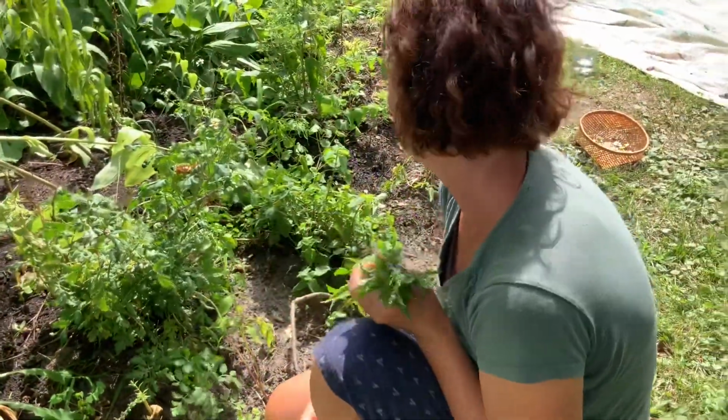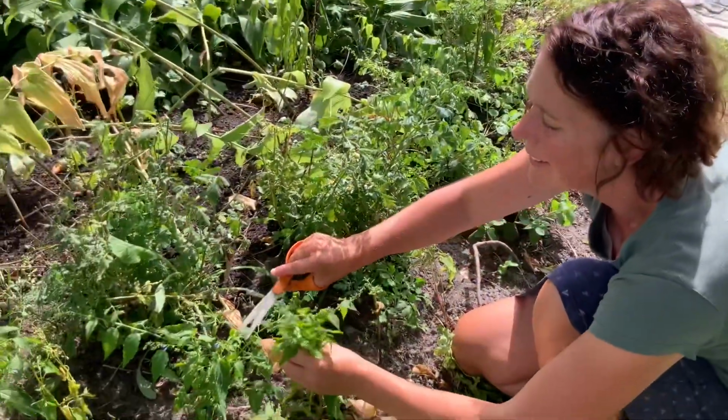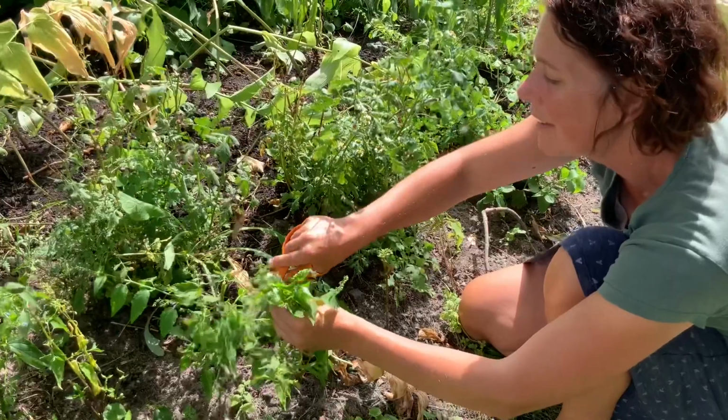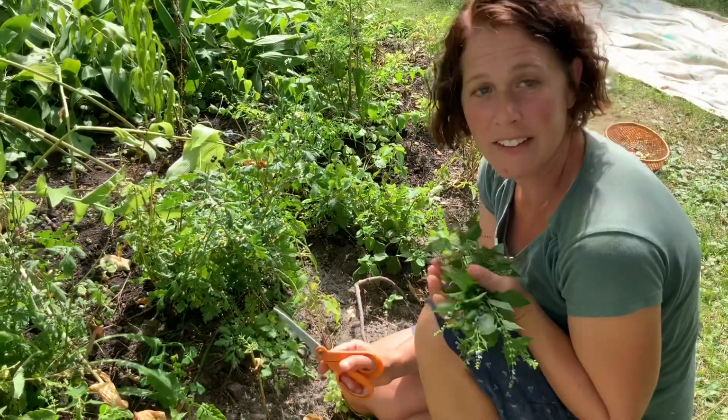Obviously, it might not be the most beautiful garden plant. They do not sell it in stores. You have to buy seeds. But it doesn't need the most attention.